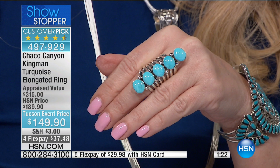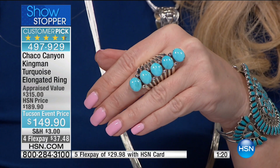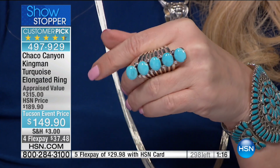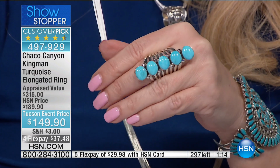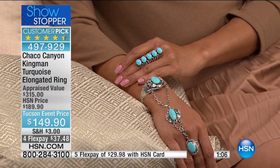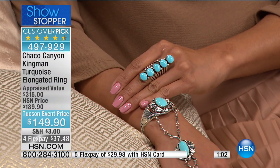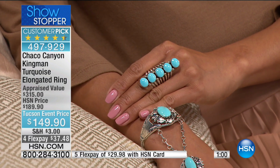And for women too, they wear it from head to toe. They're not afraid to wear their turquoise because it's their protector. Especially for Kingman turquoise, a lot of their stones are sought after. Some could be white, purple, some could be dark green, brown. It just depends on what you like. And they say turquoise, again, is calling out to you, and that's supposed to be your protector.